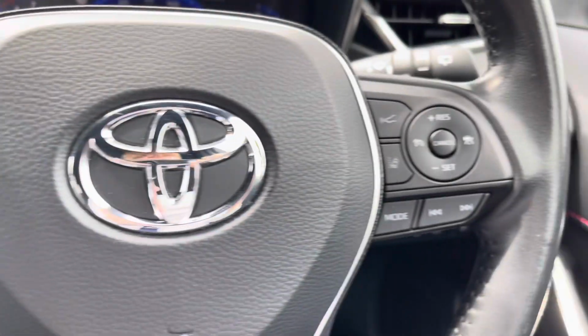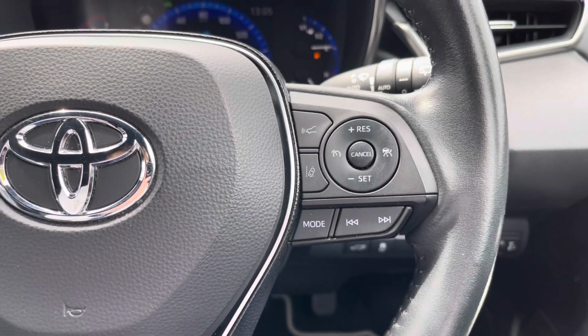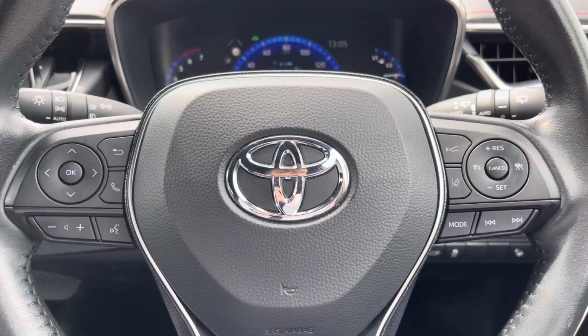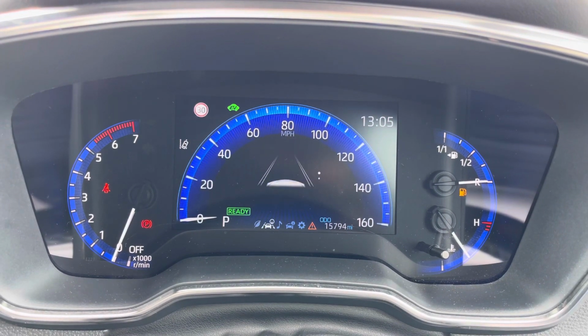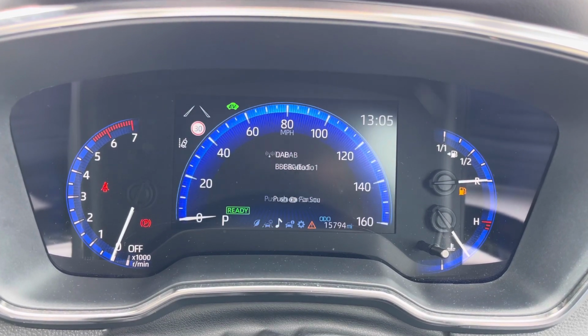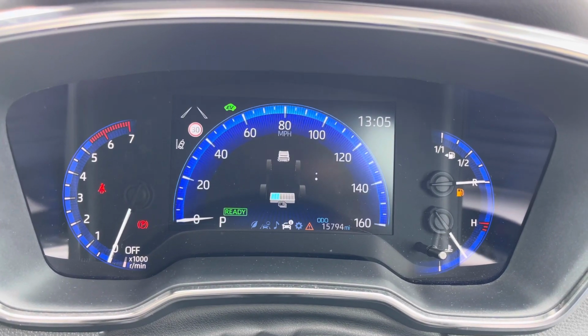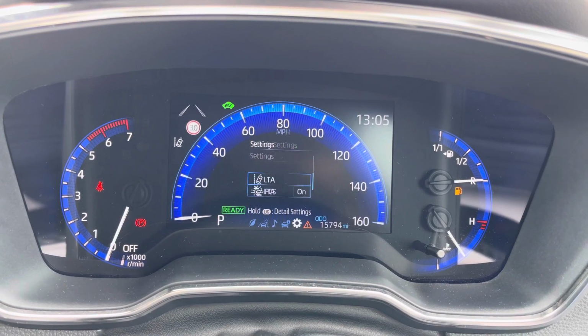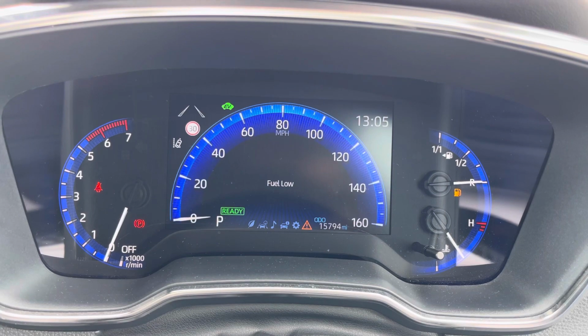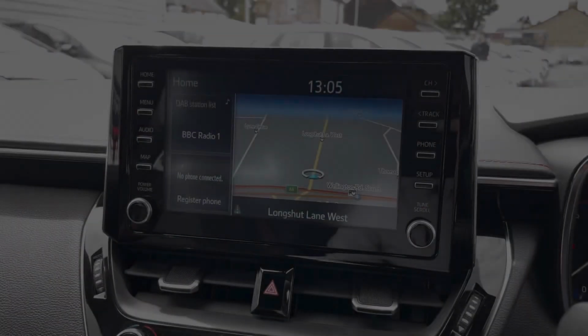The steering wheel consists of controls for the trip display, your infotainment system, and here to the right you also have your radar cruise control. You've got a very large digital display here with your speedometer and different information. You can access your audio, you can view the hybrid system and trip display there, and even your driver assist features including your lane departure warning system and front collision.